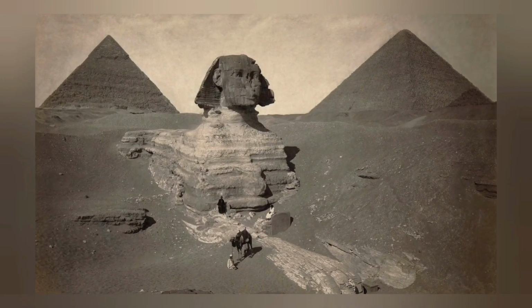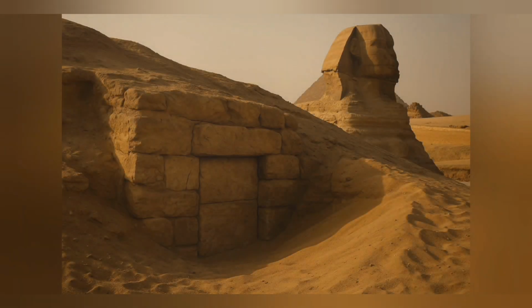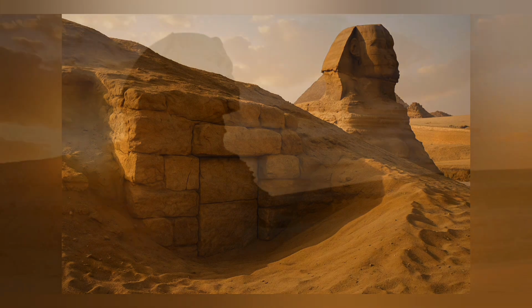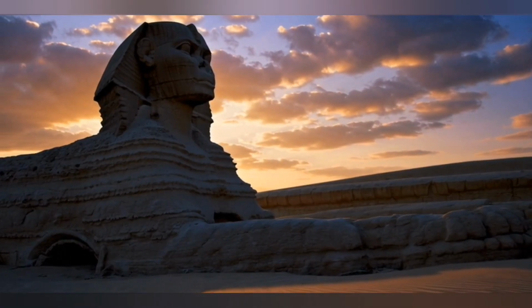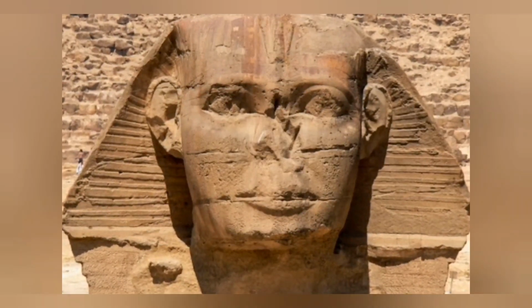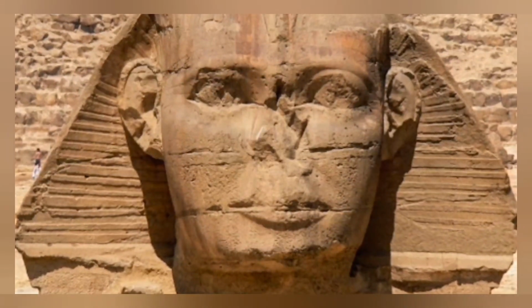Then, sometime in the 20th century, it was sealed. Stone blocks were placed over the top. Today, there's no sign of it left. No official report. No public statement. Nothing. The only proof it ever existed are the old photographs. That shaft, one of the few known vertical entrances near the Sphinx, is now gone, sealed, erased, forgotten, just like everything else buried under the sand.